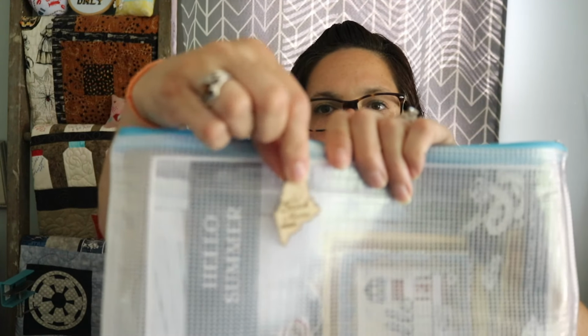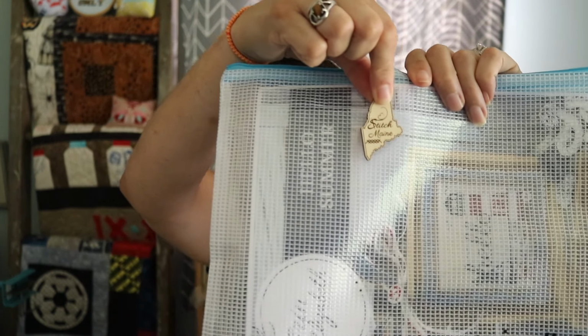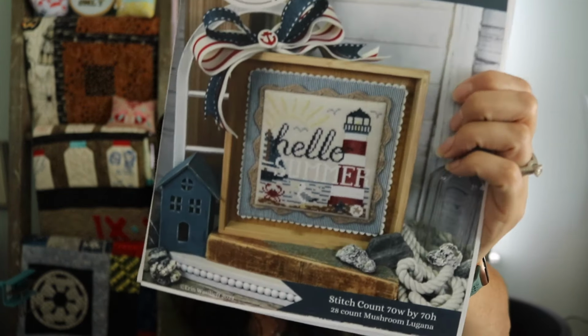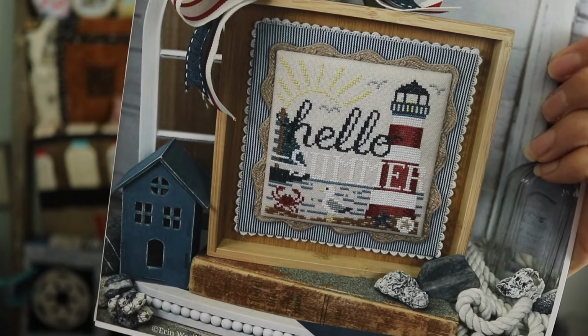A little Stitch Maine needle minder, and a free Teresa Kogut pattern, but then also Hello Summer from Erin Elizabeth. So really cute little lighthouse on there. So this probably won't get started for me until next summer, but it'll happen. It'll happen.